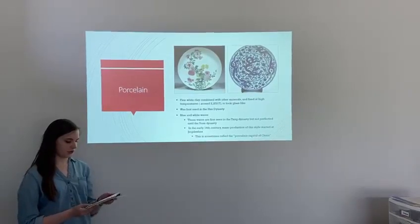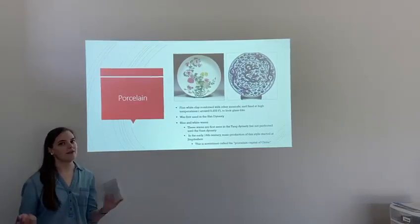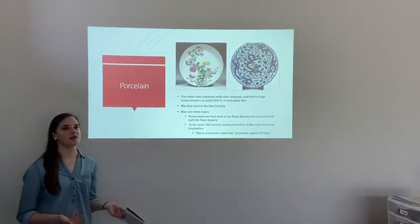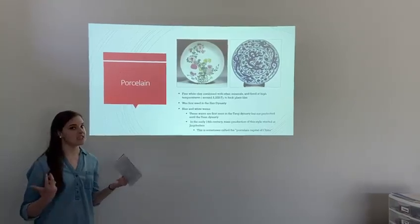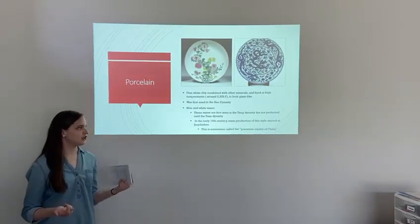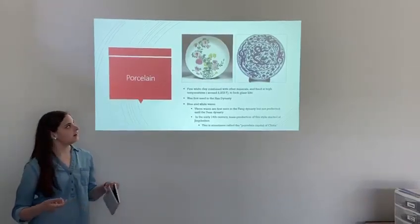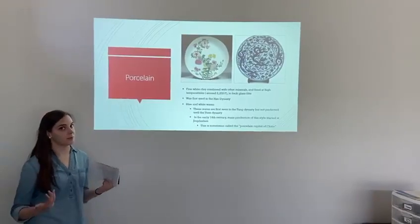This porcelain was first used during the Han Dynasty. A very popular form of porcelain is blue and white wares. It was first used during the Tang Dynasty and then later perfected during the Yuan Dynasty, and we just talked about that a little bit. Then by the 14th century, it was being mass-produced. Mostly this porcelain was being made in the Chinese city of Jingdezhen, sometimes called the porcelain capital of China, because this form of porcelain was very popular with Europeans.